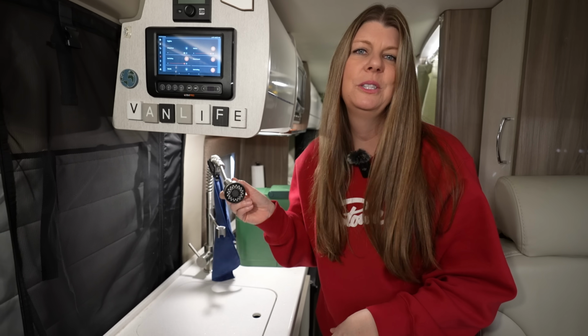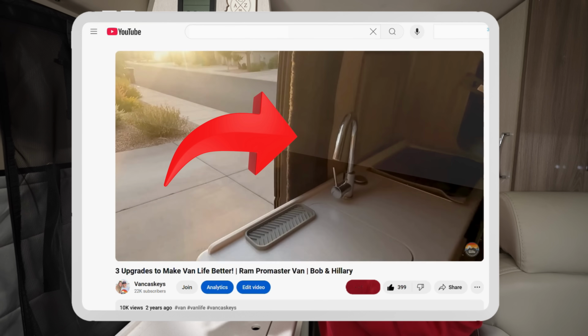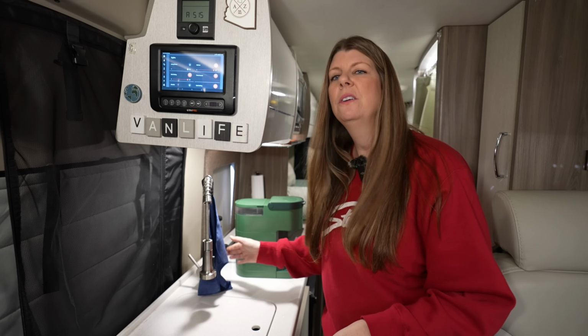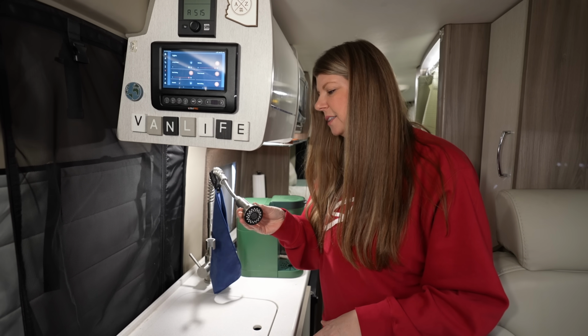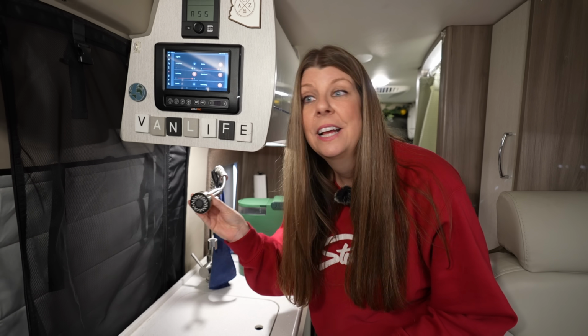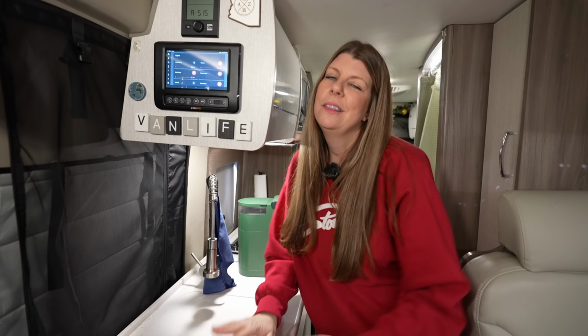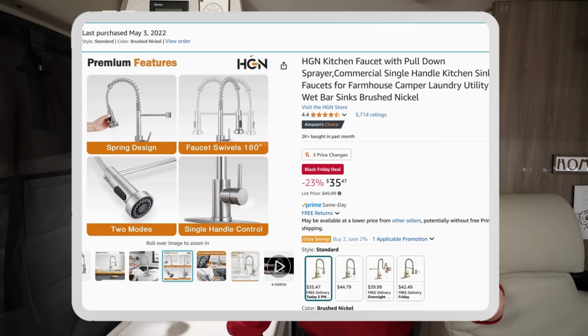Item number 2 is this kitchen faucet with pull-down sprayer. Now the van came with just a standard faucet, and Bob ripped that thing out as fast as he could because, you know, the standard faucets, they don't move. It's just a faucet. This is so much better. We can spray outside the van, you do your dishes, like, I don't know. I love the flexibility. And the best part is, it is on sale this week for $35.